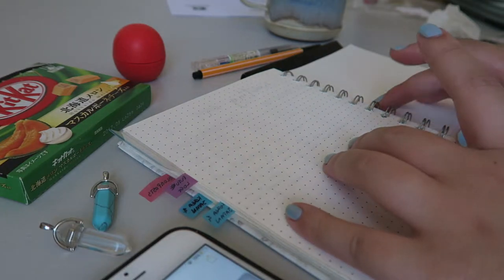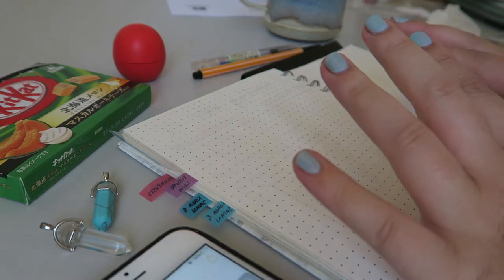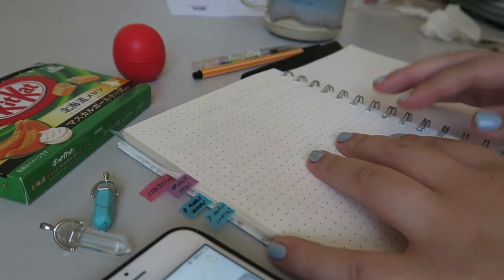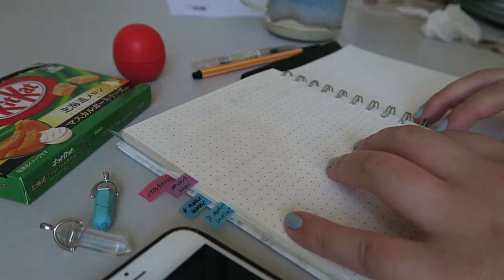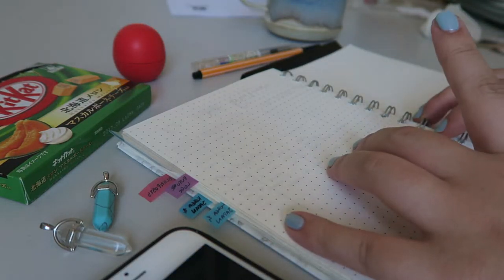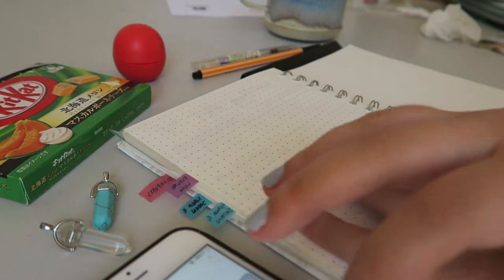Hi everyone, so this is going to be my first bullet journal related video, and it's actually going to be goal setting for 2017. And I think I'm going to make a video later doing a flip through my bullet journal so far. So I started this in July, and so today I thought I'll just show you guys how I'm going to goal set.